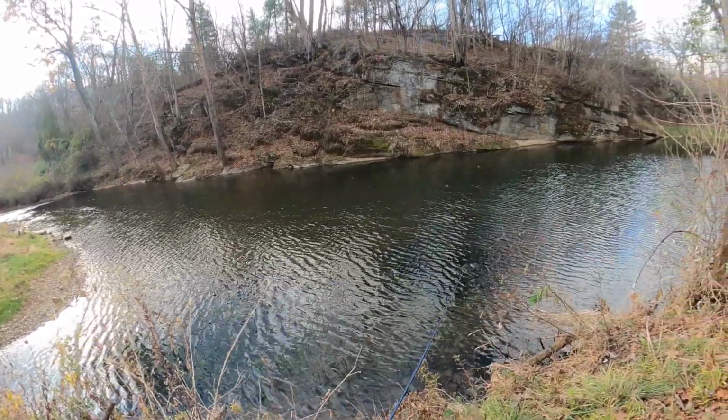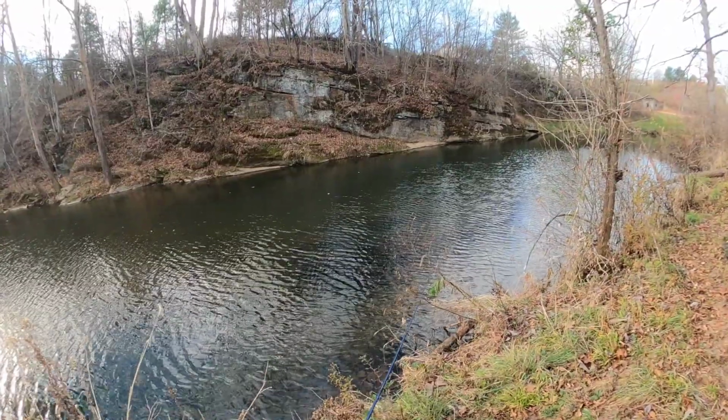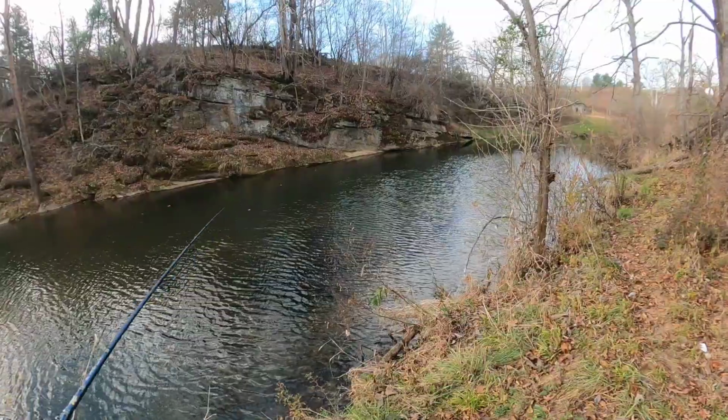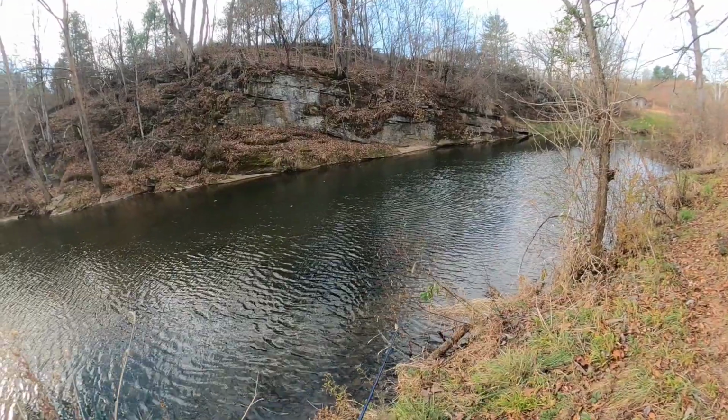Today we are back at Blue Springs Trophy Trout Fishing for another Trophy Trout Fishing adventure. And in today's video we are fishing one of my favorite spots tucked back in the woods. As you guys can see, we've got a big beautiful hole right here, wind blowing across it. It should make for some epic fishing.